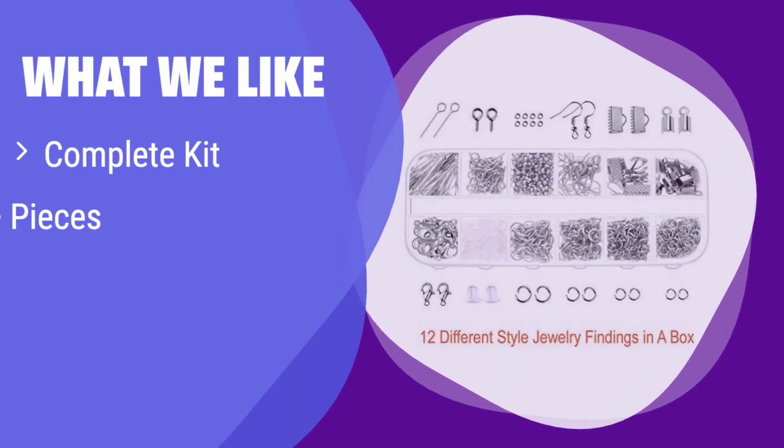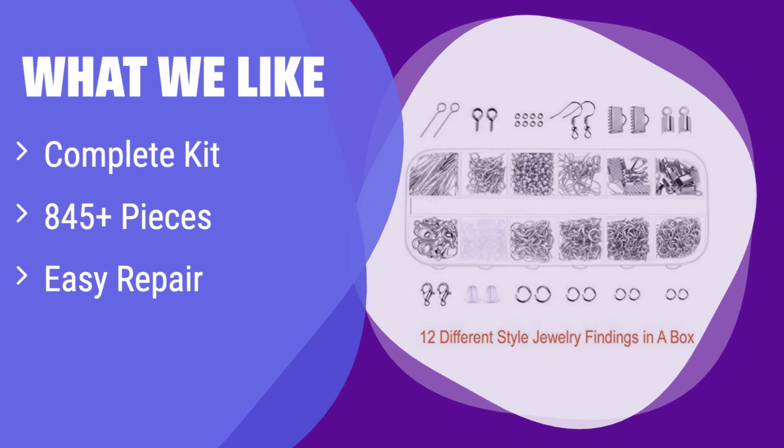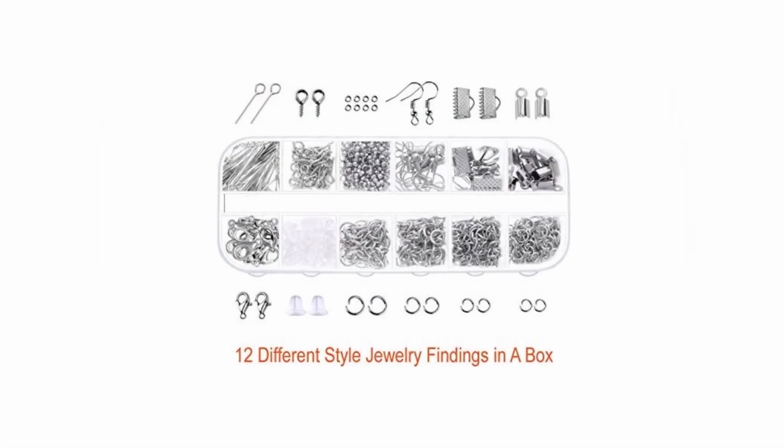What we like? It has everything you need to start making jewelry, from pliers to findings. If you're a beginner or need a comprehensive set, this is perfect for you. It's ideal for those wanting a wide variety of materials and tools to explore various jewelry making techniques. What people say.